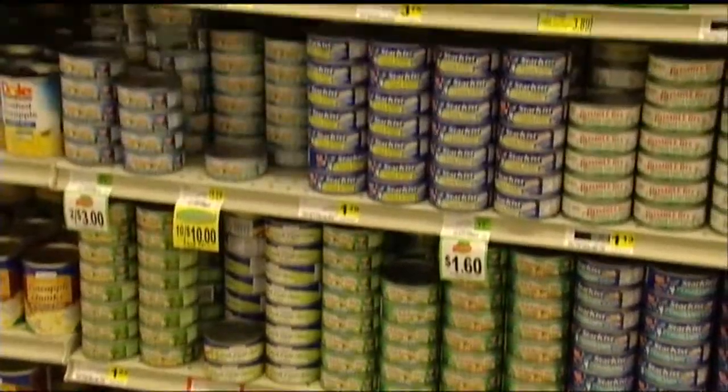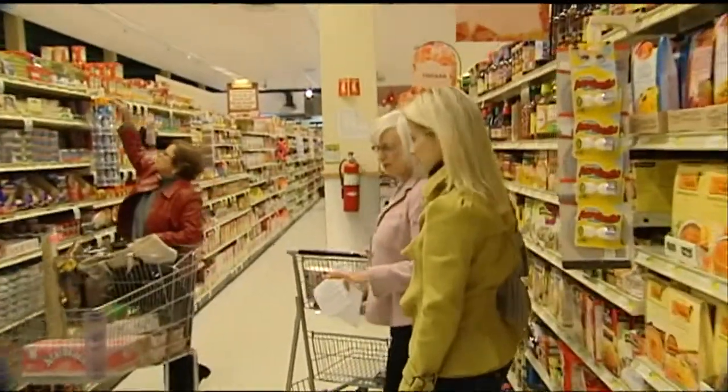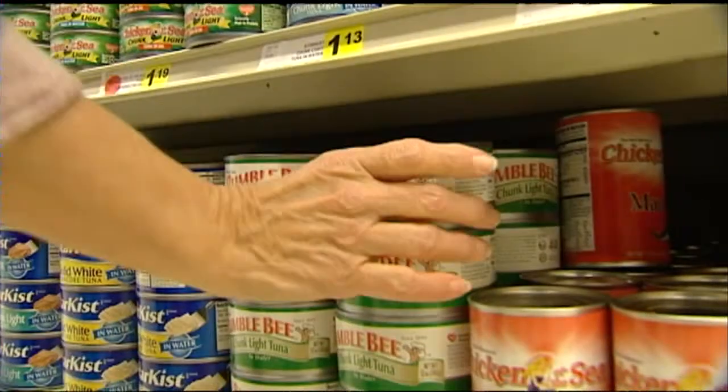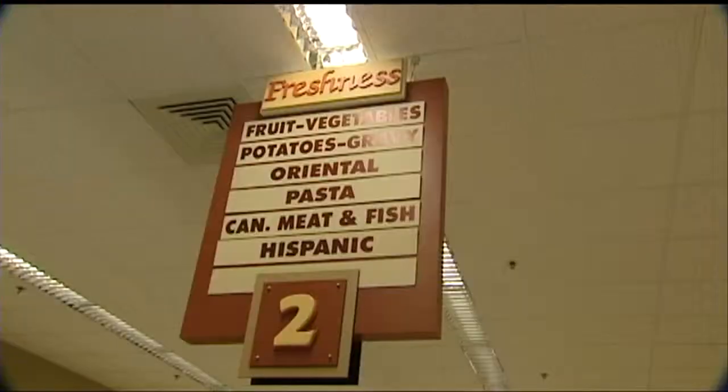For our tuna melt, we're going to need some tuna. And for 4 people, I'll probably want to buy a larger can. And it's chunk light tuna. That'll be fine for a tuna melt sandwich. So that's what we're getting.